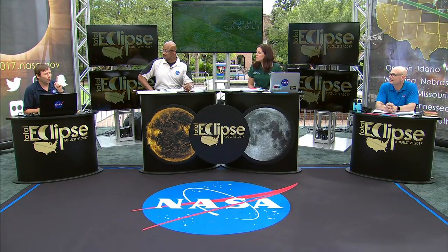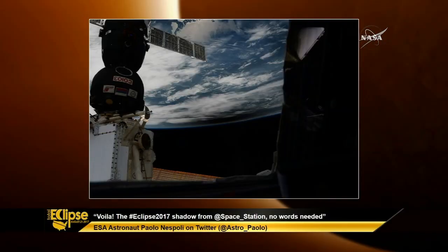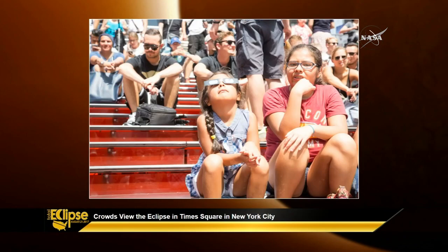I actually have a couple cool photos I wouldn't mind showing real fast if we have a second. Sure. If you could pull those up. This one right here is from the space station from Paolo Nespoli. He posted this on his Twitter account. Pretty cool, I think. You can see the darkness of the moon shadow across the planet. And just one more photo I want to show you. This is just a fun one from New York City Times Square.